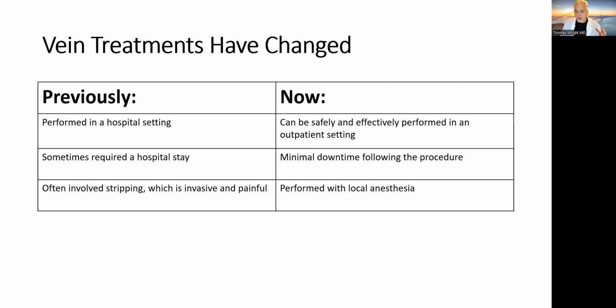So a little background, vein treatments have changed. They used to be performed in a hospital setting, often required a hospital stay. Now they can be safely performed outpatient. There's minimal downtime. The procedures are smaller. They're done with a local anesthetic, and you go about your business the same day.